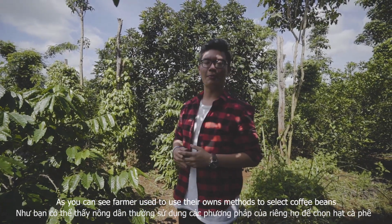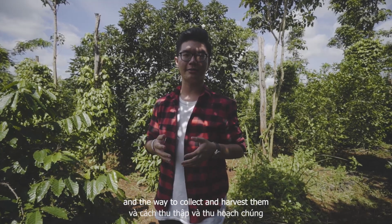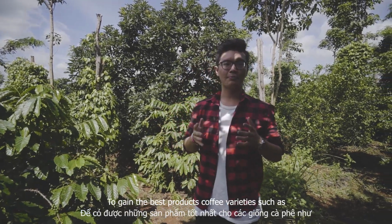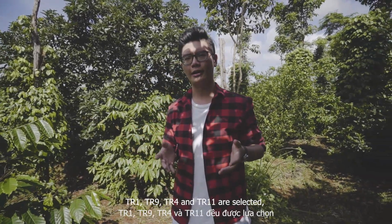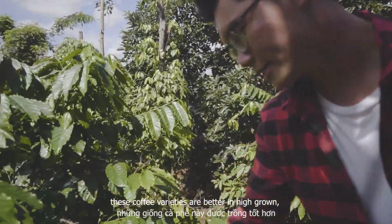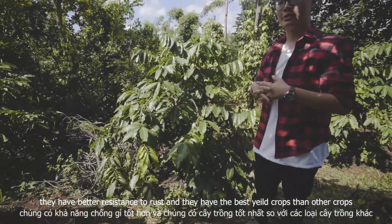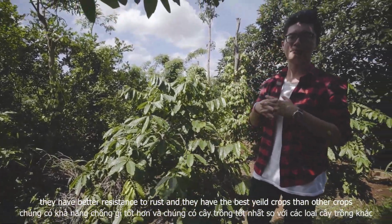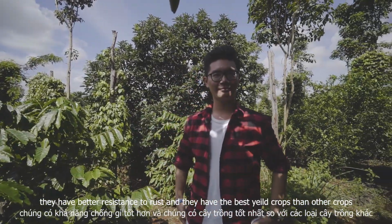As you can see, farmers used to use their own methods to select coffee beans and to collect and harvest them. To get the best product, coffee varieties such as TL1, TL9, TL4 and TL11 are selected. These coffee varieties grow better. They have better resistance to rust and give the best yields compared to other crops.